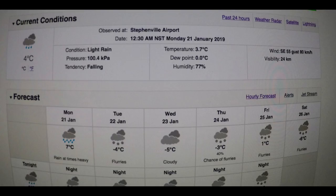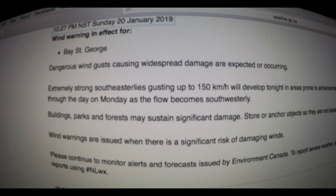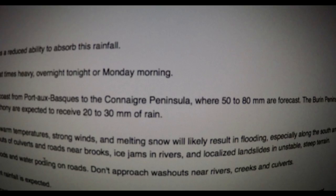It's only gusting to 80 kilometers at the moment, so I better get outside and clear up the driveway while the snow is still light. Once the rain soaks the snow, it gets super heavy and hard to move. I wouldn't want to be in Port aux Basques tonight or tomorrow. With all this wind plus 80 millimeters of rain, not good.